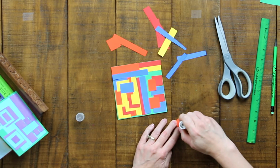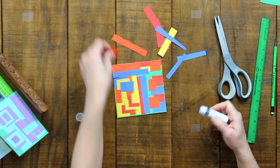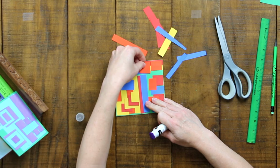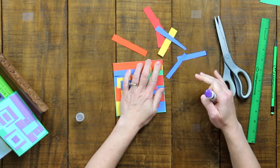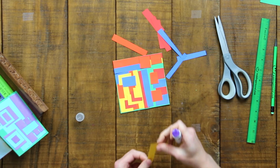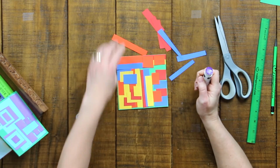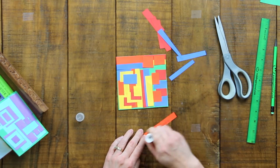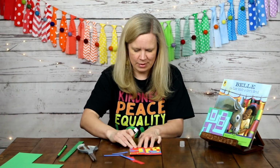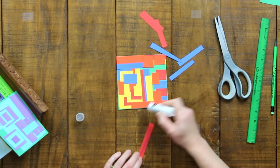Let's see, I've got a couple oranges. Maybe I'll put that there. And, oh, where am I going to put this one? You know what? I think I'm going to put it right next to it. I think that looks very nice. Okay, I'm close, right? I am so close. I'm trying to make sure that if I do overlap, that I don't completely cover up another piece. But I don't know. I may end up covering a couple. But that's okay. We know that the other things are down there underneath, right? Oh, wow.